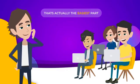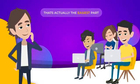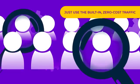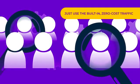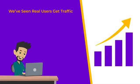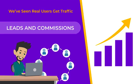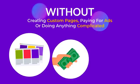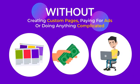Because that's always the big problem, right? That's actually the easiest part, because we've included free traffic inside the system. Just use the built-in zero-cost traffic shown in the members area, then let the super funnel take over and triple that traffic instantly. We've seen real users get traffic, leads, and commissions within just minutes of setting up their first super funnel, without creating custom pages, paying for ads, or doing anything complicated at all.